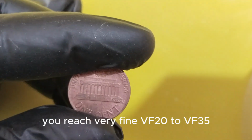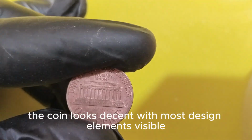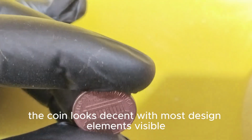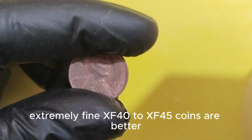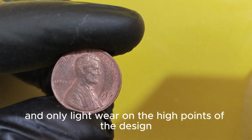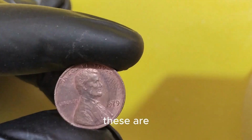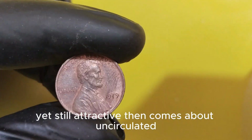By the time you reach very fine, VF20 to VF35, the coin looks decent, with most design elements visible, though still showing clear signs of circulation. Extremely fine, XF40 to XF45, coins are better, with sharp details and only light wear on the high points of the design. These are coins that collectors often appreciate as affordable yet still attractive.